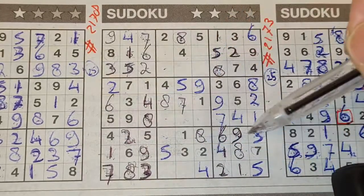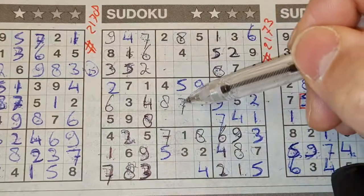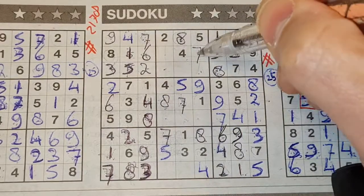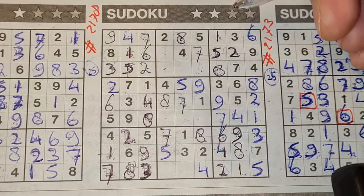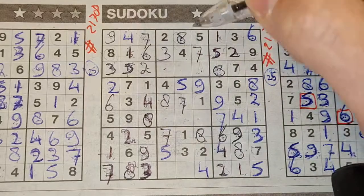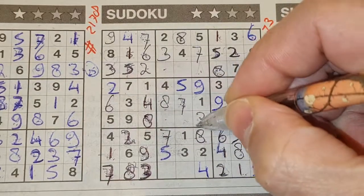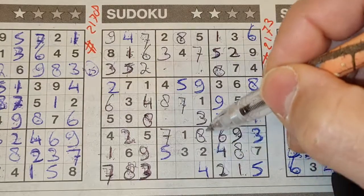1 number left in this row for the number 7. 7 in this column, 7 in the middle column, so the column next, the only two places for the 7 should be here or there. We see there 7, no 7 there, 7 should be here. One number left in the second row for the number 3. 3 is missing. 3 in this column, 3 in the middle column, so the column next, the only place for the 3 should be there. One number left in this column for the number 6.